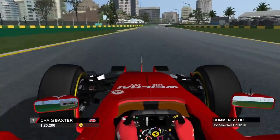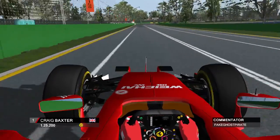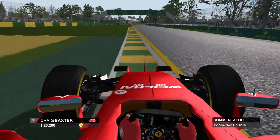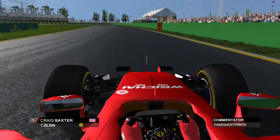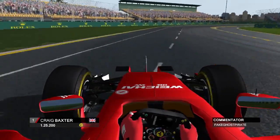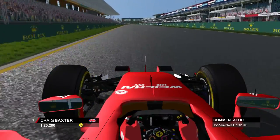Another flat out section now on the run down towards turn 13, braking just after the 100 meter board for yet another heavy braking zone. Get the car turned in and straight back on the throttle for the very short run down to turn 14. Like turn 11, turn 14 is just a dab of the brakes and a downshift, carrying lots of speed. Braking now for the penultimate corner, sacrifice a bit at the exit of the corner to give yourself a better run through the final corner, and then it's flat out to the finish line for a 125.200 for Craig Baxter.